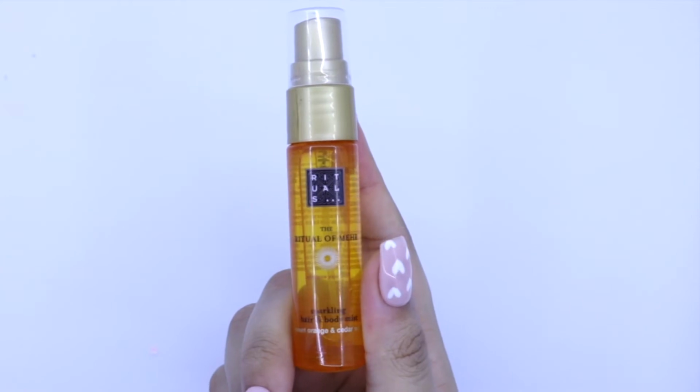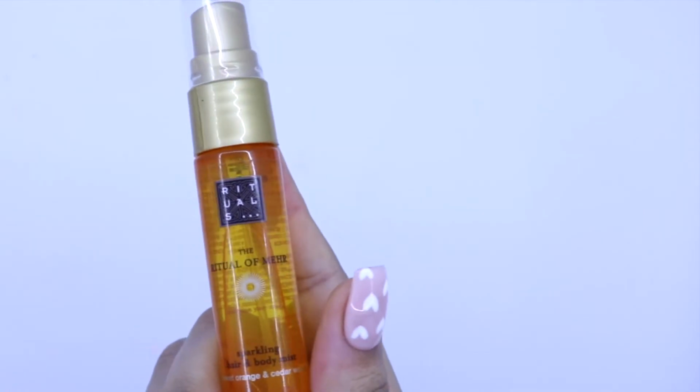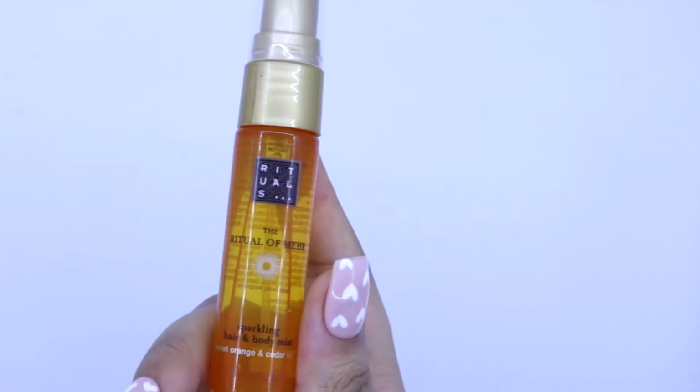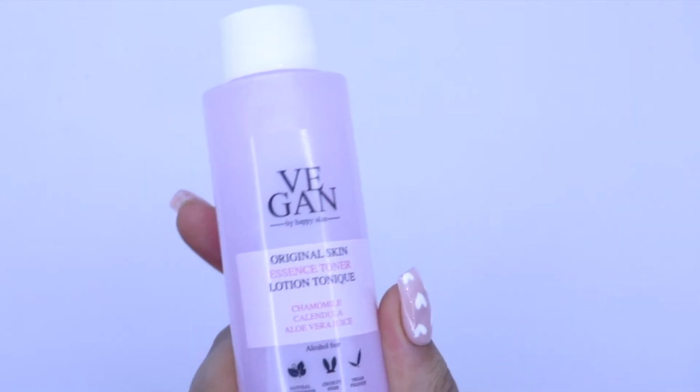So I was so surprised to get a Ritual in the Glossybox this month. This is such a good brand. I have used it before. So this is a Sparkling Hair and Body Mist. I think this is only a sample size. It is 20ml, or it might come as a gift pack with that brand.